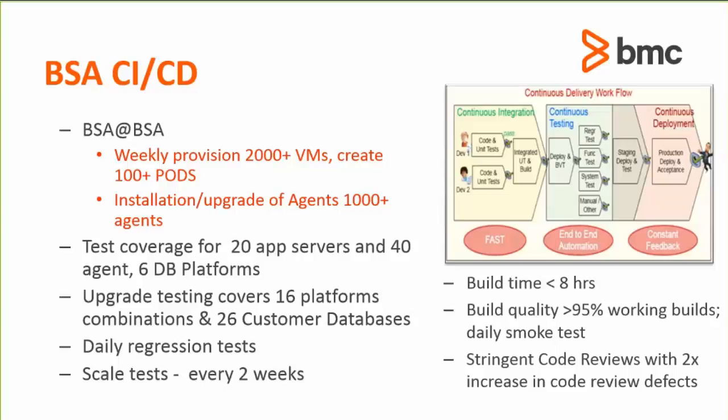And on the continuous delivery side, we ensure that green builds for BSA are available in an interval of less than 6 hours to the dev teams as well as the test teams, so that they are able to do the unit testing, as well as QA are able to do individual testing as well as subsystem level integration testing.